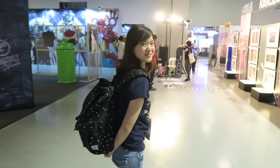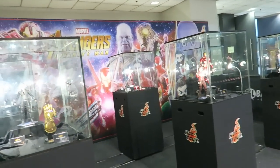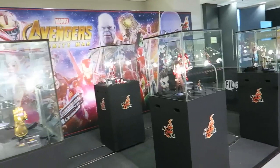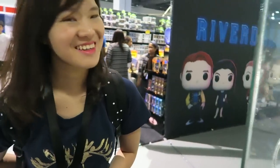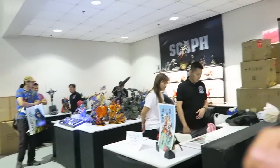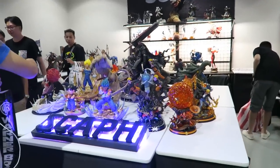And let's go and check it out. Alright, behind Cheryl right now, there is a Hot Toys booth that has all the Avengers Infinity War design. Oh look, it's Emma Watson! She's in a box. Okay, but anyways, alongside that, we do have more detailed sculptures and figures. This company here is called Scaff. Is that right? Am I pronouncing it right?